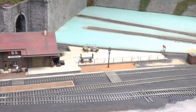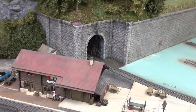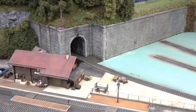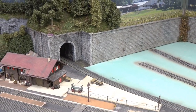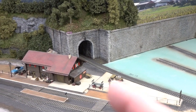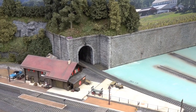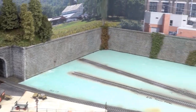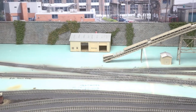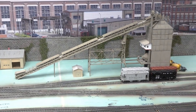Staging actually comes out this tunnel here, which I didn't really like, but you do what you gotta do. It's just a layout. Is it perfect? No. Does it work? Yeah. All right, so that goes into staging. That staging is staging west, as in Cleveland to the west. Then we're into Sharon itself, which of course is not quite done. I need to get this moving here.